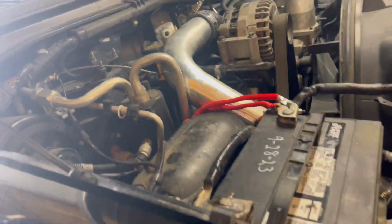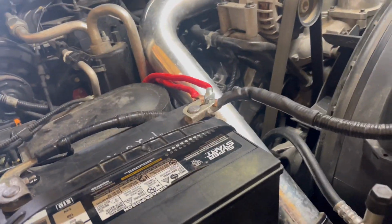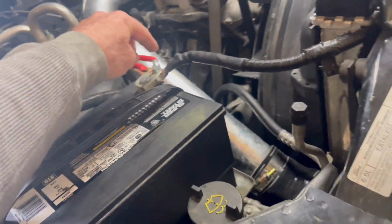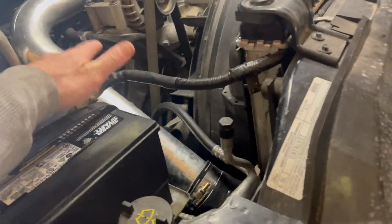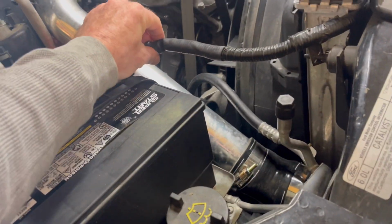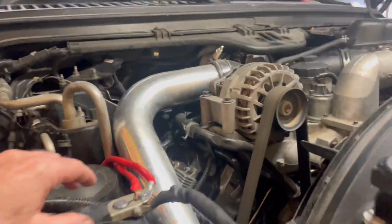Honestly, it sounds very good. Real good. We'll have to watch this wire, see if it gets hot. I just put a different lug on it of what we had here in the building. We just need to get an entire cable from battery to battery. We'll just keep an eye on it for it to get warm. I took all that nasty crap out and put a whole new lug on it.